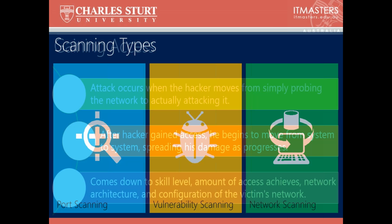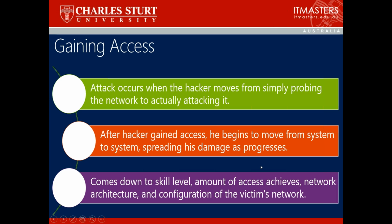Remember, then I talked about gaining access. In my dancing case, I went and asked if I could dance with that lady. The hacker, as soon as they gain access, if you remember my video, hacking Windows 7 with Metasploit, there what I did is I used some shells to connect to Windows. I was able to remotely access Windows.